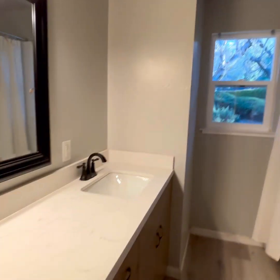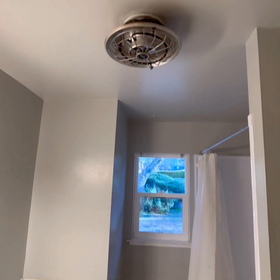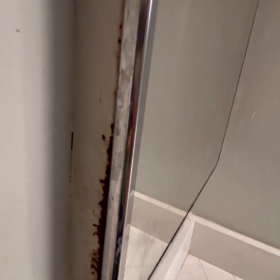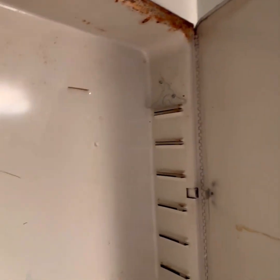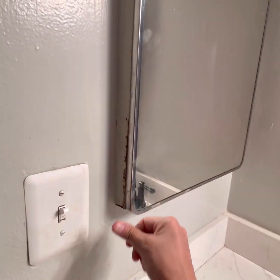This doesn't work. It's very old. So that's got to be removed. The only light is there, but we can do something with lights up there. The medicine cabinet is super old and rusted out. Disgusting. So that's easy. I've done lots of those. All the lights work. Electricity's good, solid.